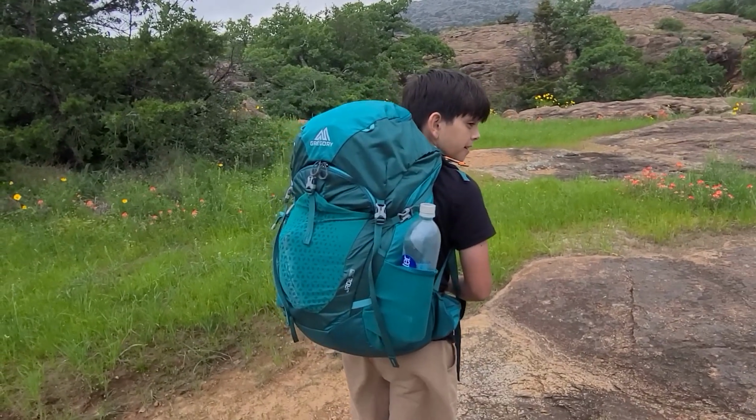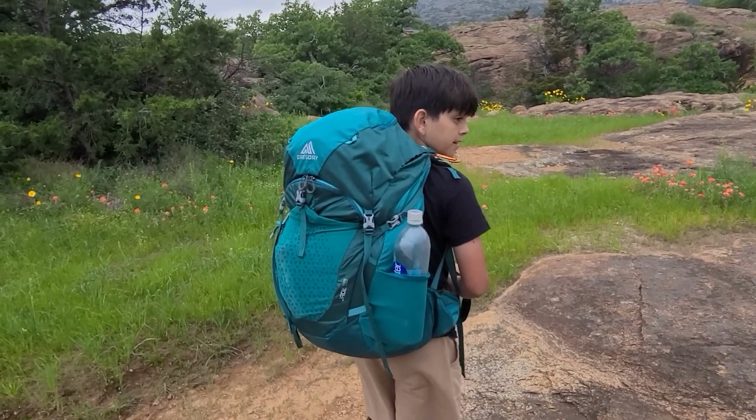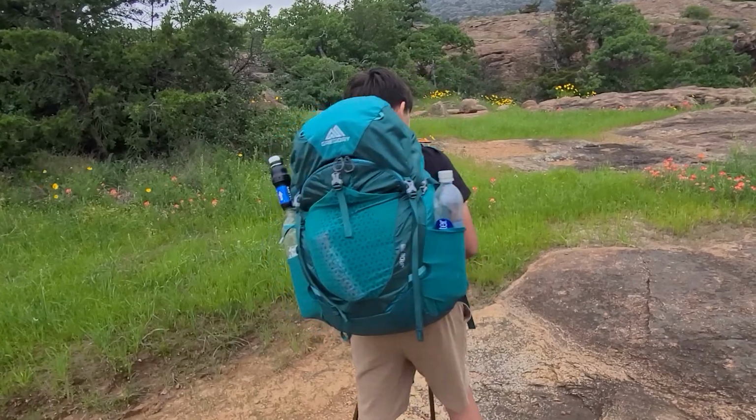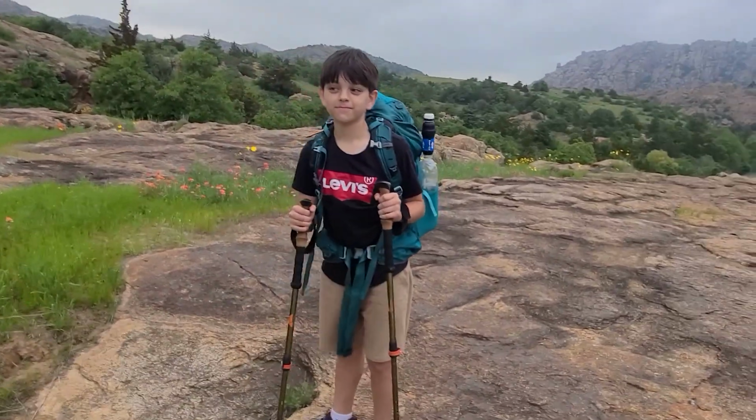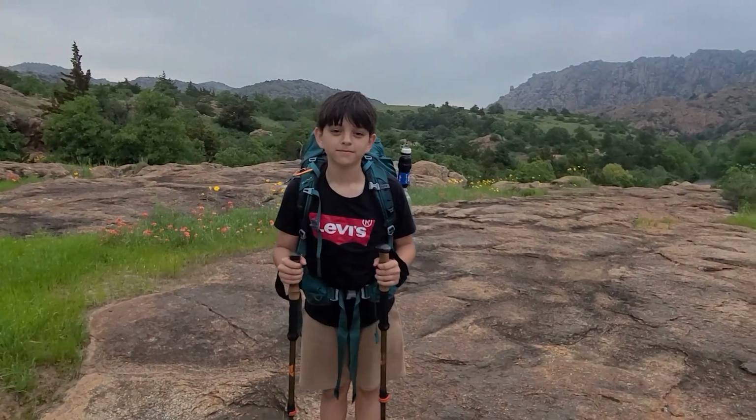So we've got it currently loaded up with about 20 to 22 pounds, which will be about what he's gonna have probably on his next long hike that we go on.